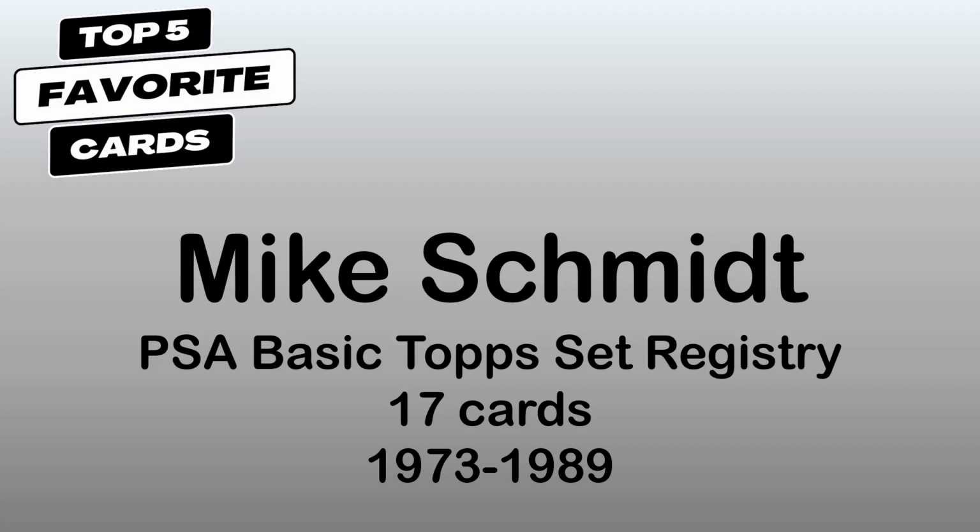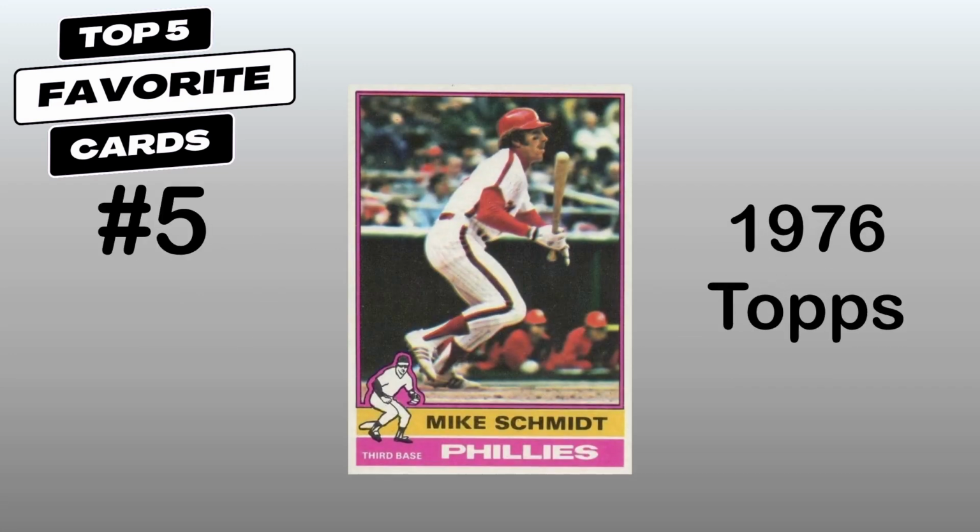And for Mike Schmidt, there were 17 cards ranging from his 1973 Topps rookie card to his 1989 Topps card. All right, so let's get into my top 5 favorite Mike Schmidt cards. At number 5, I chose his 1976 Topps card. Now, this one may not be on any of your top 5 lists. This is a bit of a sentimental pick for me.